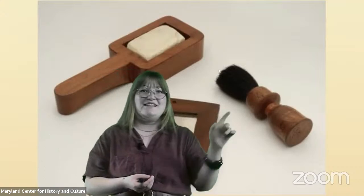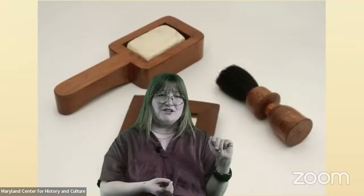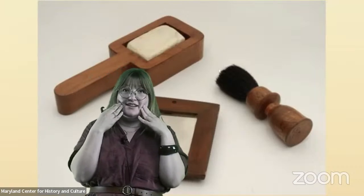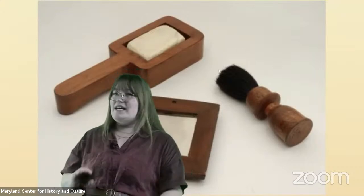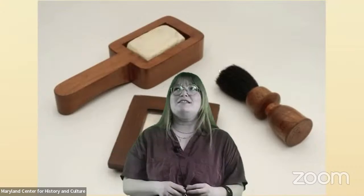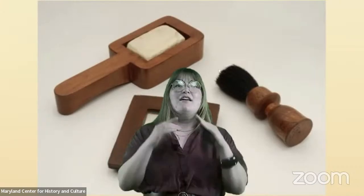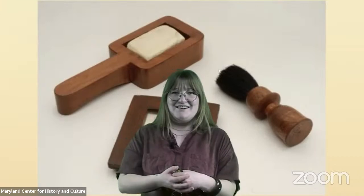So absolutely, this is a brush right here. And it's not quite makeup, but you do use it on a person's face. So we're getting close. Not necessarily face paint or powder. And I want us to think about the men in your lives, maybe your uncles, your grandfathers, your brothers, your fathers. They would probably use this more than women. So what do we think?